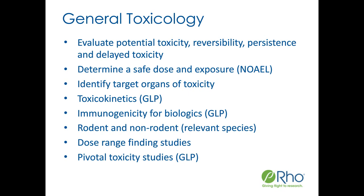Dose range finding studies are often conducted prior to your pivotal tox studies. It's very rare that wouldn't happen, and it's really important to pick the right doses for your general tox studies. For chronic indications, you need up to 6 months of dosing in a rat and up to 9 months of dosing in a non-rodent prior to conducting typically your phase 3 clinical trials, and certainly for marketing authorization.